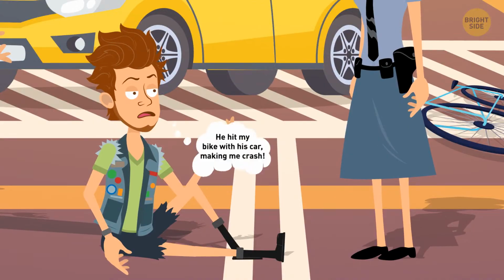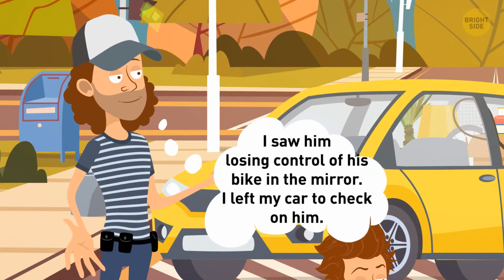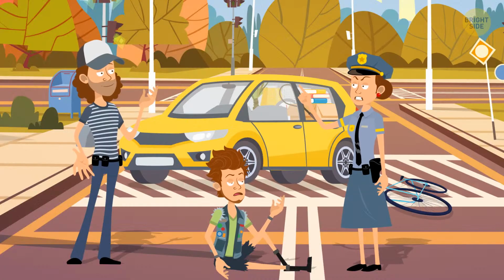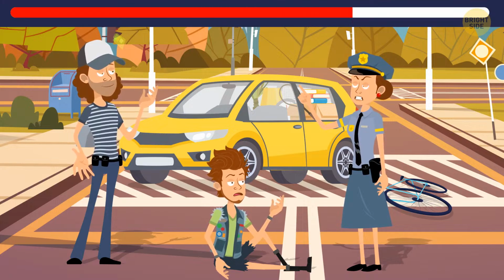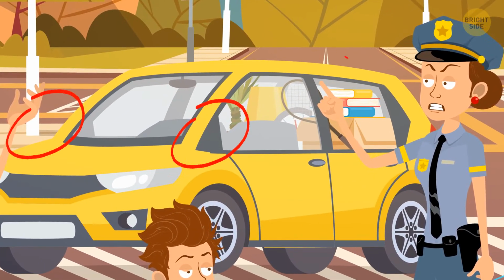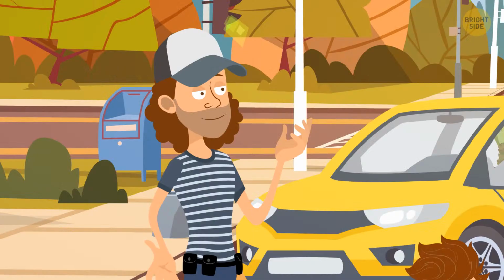The cyclist exclaimed, "He hit my bike with his car, making me crash." But the driver answered, "I saw him losing control of his bike in the mirror. I left my car to check on him." Detective Brown immediately understood who was lying. Can you figure it out? Strangely, the car doesn't have side mirrors, and all that stuff in the back seat blocks the view of the road, so the driver couldn't have seen anything in his rearview mirror either.